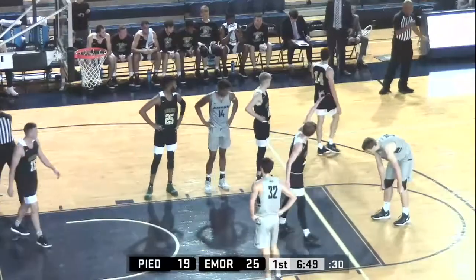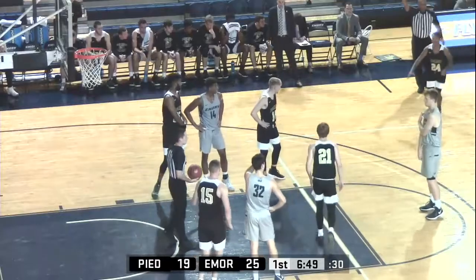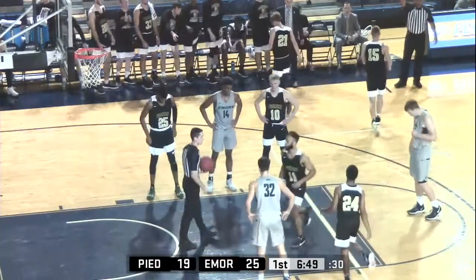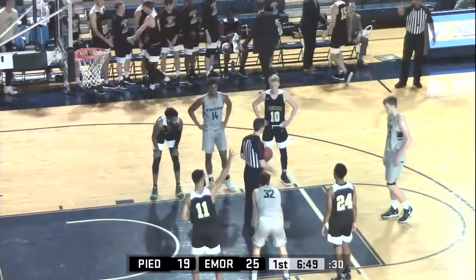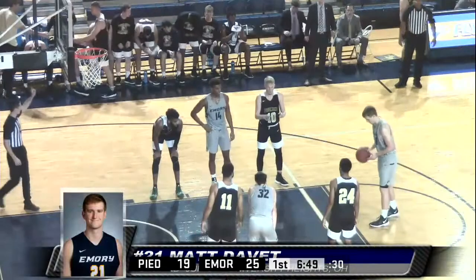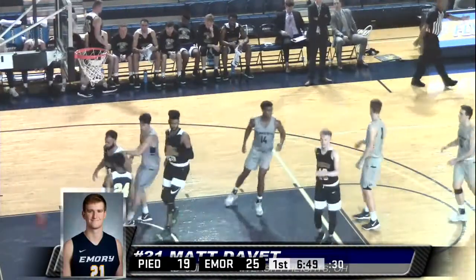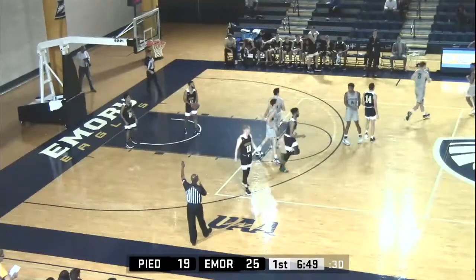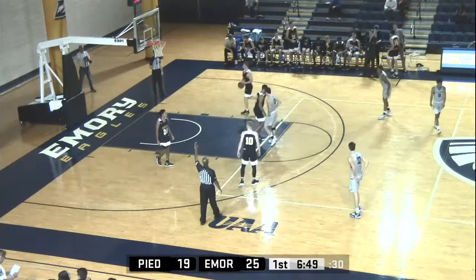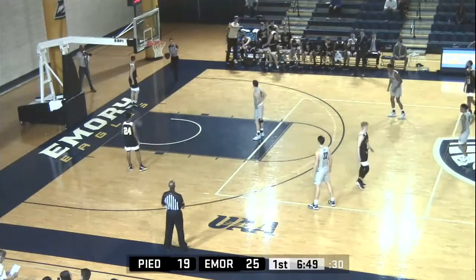Great pass by Lawrence Williams, Romin Williams. Inside to Matt Davitt, who's got 9 points already. Matt's averaging 18.4 points per game, 5 rebounds per game. He's hitting 3.7 three-pointers per game. That's a three-point play. And Emory has a 25-19 lead.